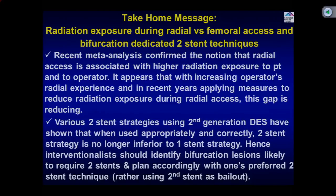Second, the various two-stent strategies using second-generation DES have shown that when used appropriately and correctly, the two-stent strategy is no longer inferior to the one-stent strategy. Hence, interventionalists should identify bifurcation lesions likely to require two stents and plan accordingly with one's preferred two-stent technique. And that is what I say.